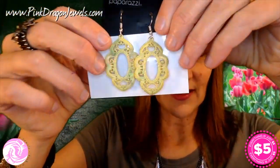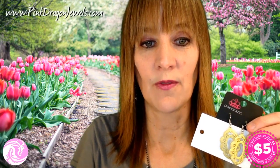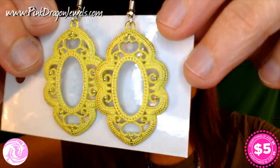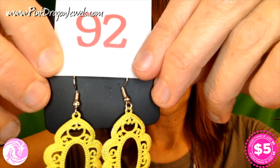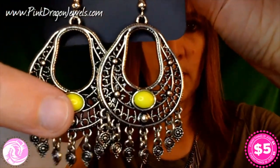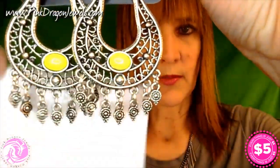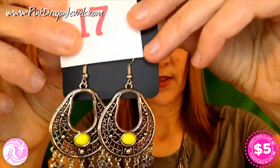Okay, so here are these cute yellow ones. I'm just going to turn the green screen off for just a second, because it doesn't show the yellow very good. There we go. Now you can see that beautiful yellow color. Aren't these great? This beautiful design cut out of these earrings. That one's number 92. Okay, number 17 are these great earrings with a bright yellow bead. This is a silver earring, bright yellow bead, and then these cool little tassels at the bottom. They almost look like flowers. That one's great too. Number 17 for that.